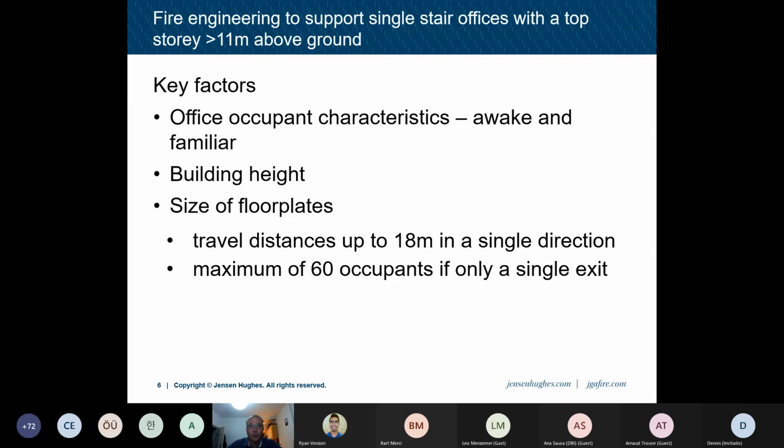So when we're thinking about this issue, what do we need to consider? Well, I think the main factors, building factors if you like, are occupant characteristics. Office occupants should be awake and they should be familiar with the building, familiar with the escape routes. So in terms of their response to a fire alarm signal, they should be, I guess, the best type of occupant, if you like. They should respond quickly and get out of the building quickly.